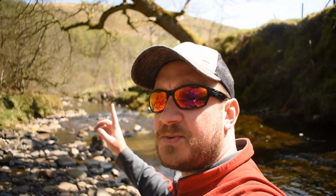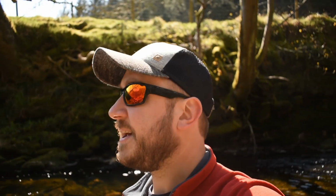I might have found a bit of a shot here. Shooting up the river this way, there's these two branches that are framing a bit of forest in the background. I haven't brought my tripod down, so I'm just going to have a go at shooting it handheld on my kit lens with the wide angle. See if I can get a nice portrait composition heading down towards the forest. So I'll show you that now, and that's the first shot of the trip.